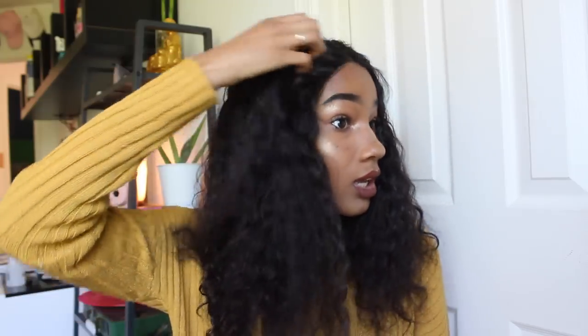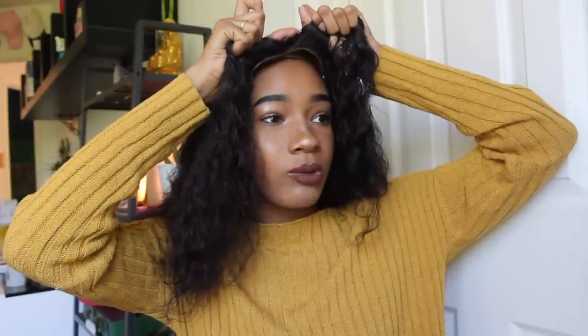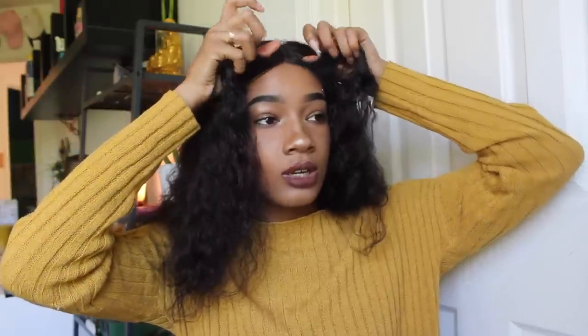I love it so much. It's very natural looking. And I think the knots are even bleached, I don't know. But I like this wig a lot. My camera's gonna die very soon, but what I do is I just take a little bit of this, about that much on my finger, not even that much, and I put a little bit right here. I'm not a professional, so don't come for me if I'm doing this wrong, but this is how I do my wigs. So I just put that down.